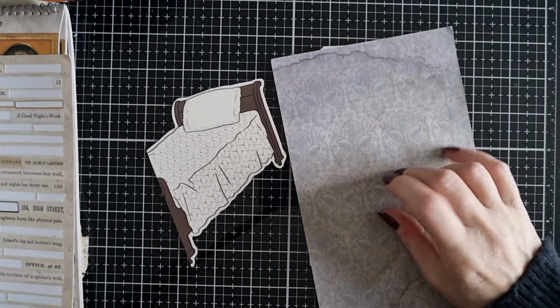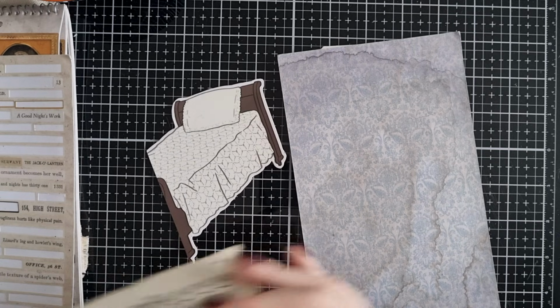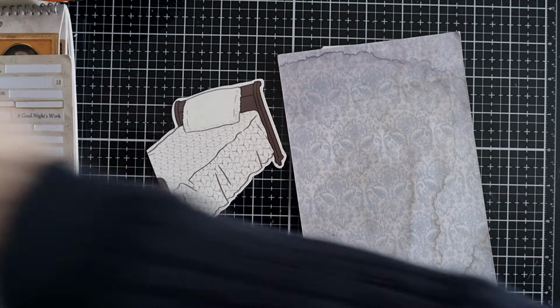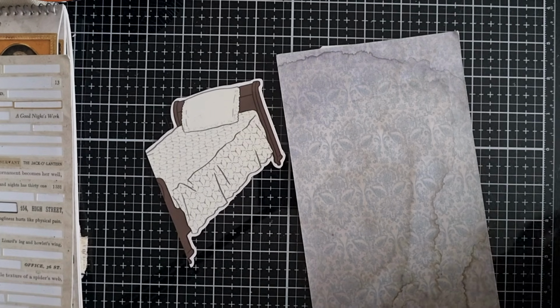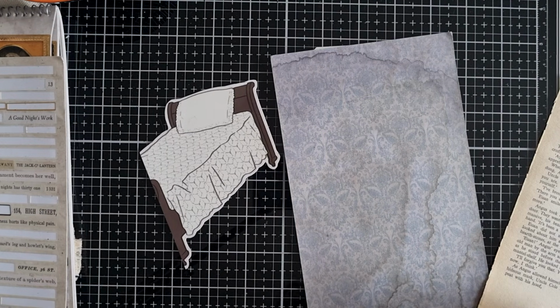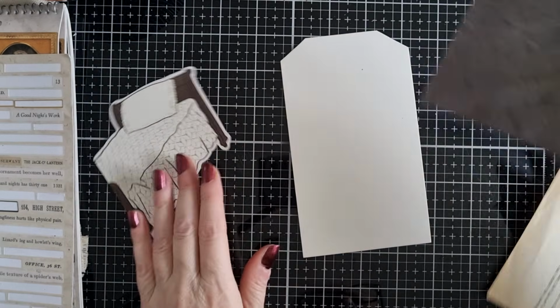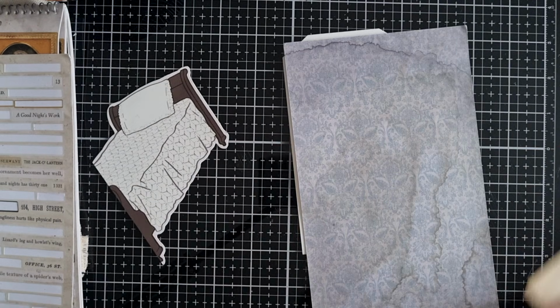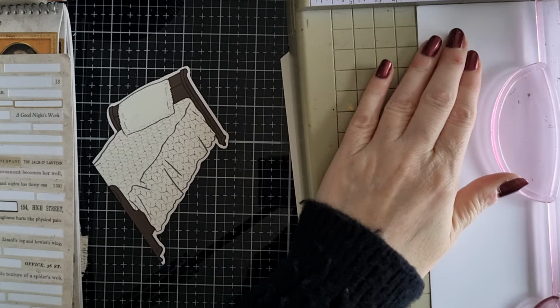So I have this piece of Tim Holtz wallpaper. Sorry, I just touched you. And so I want to use that. It's already lovely and grunged. We're going to grunge it some more because, well, that's just how I roll. And we're going to cut this down to the size.